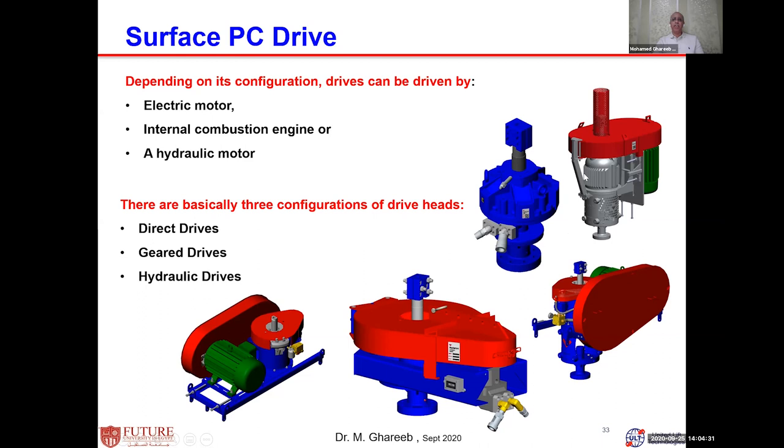How is it connected? The drive head can be a direct drive head connected to the wellhead, or it can use some type of gears, what we call a gear drive head, or it can be a hydraulic drive head like this.